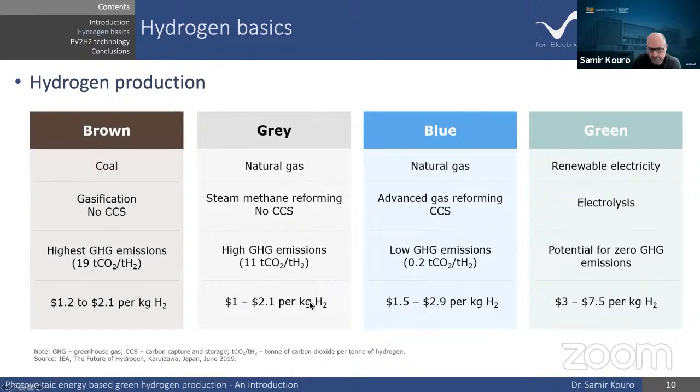And of course, that's a little bit more expensive because you have to have a system for carbon capture. But this is actually quite a good intermediate solution. And then we have green hydrogen that comes from renewable energy, so mainly photovoltaic and wind. And it's done, instead of gas reforming, by electrolysis. So here we split the water molecule into hydrogen and oxygen, and that's how we produce both gases.